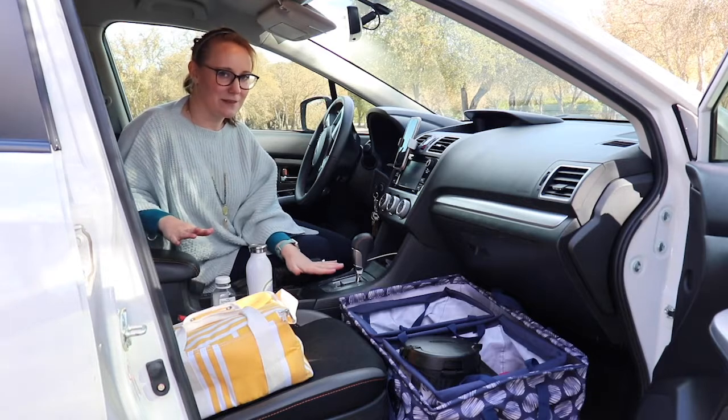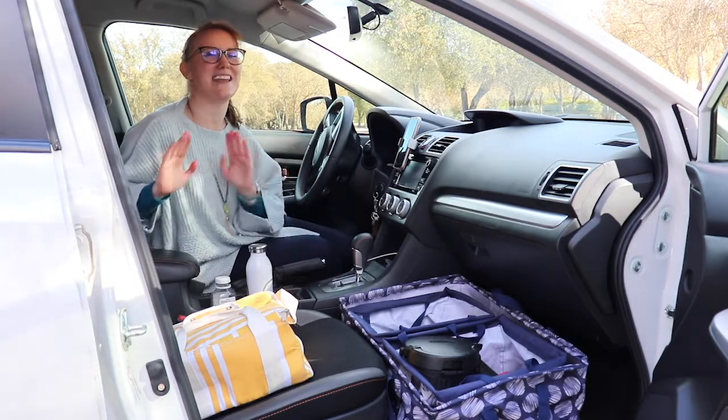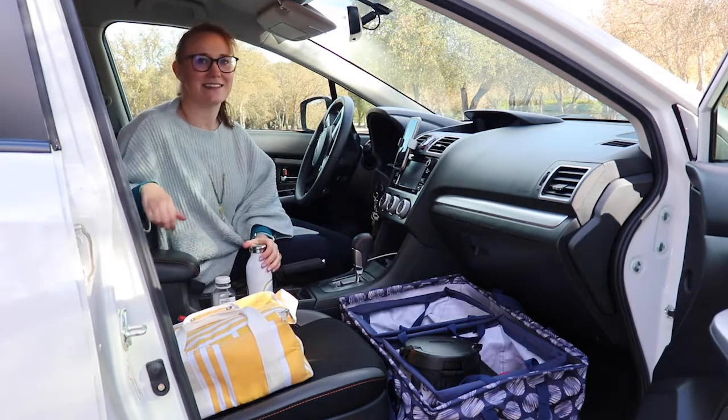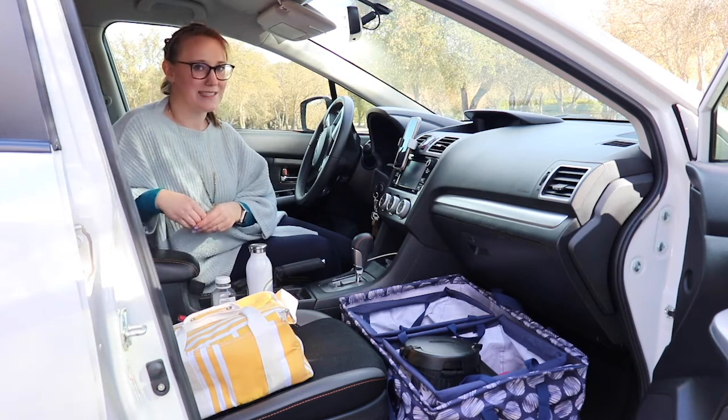This is what I like to keep in the front of my car because it's all easily accessible and it's things that I use between clients. Let's go take a look at the things I keep in my trunk for when I need to be prepared to go into a session.